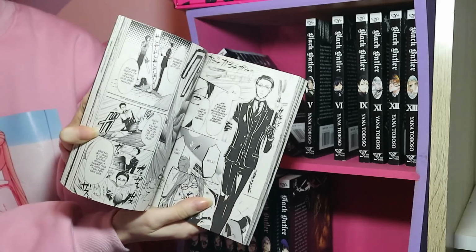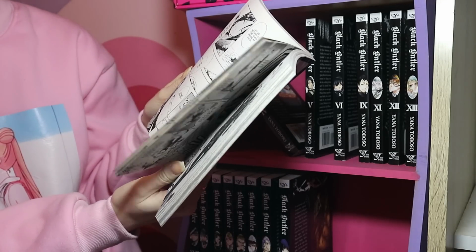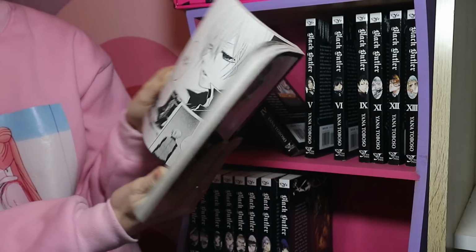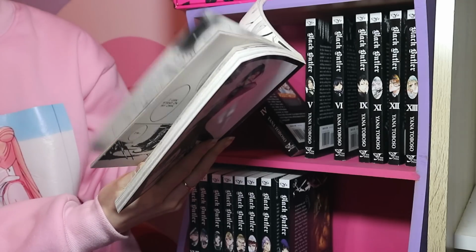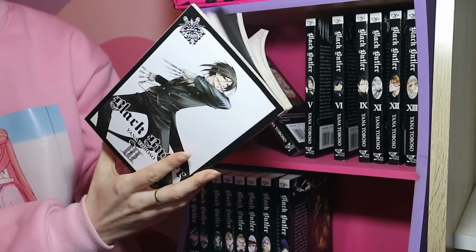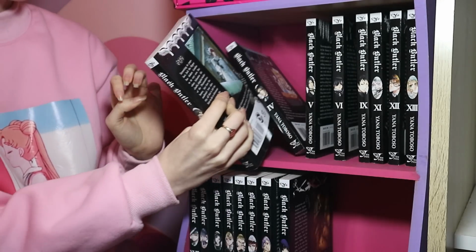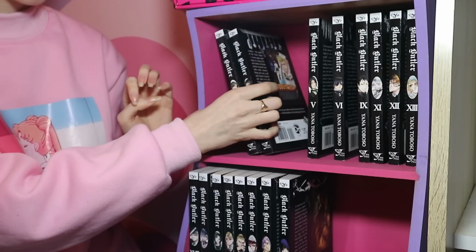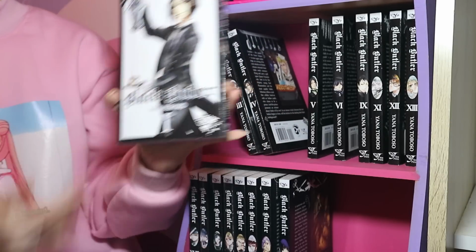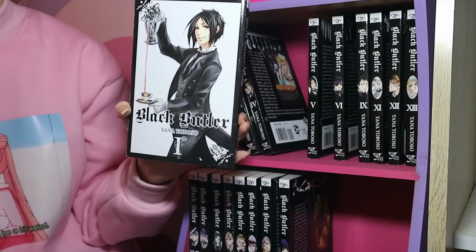Oh, there's William T. Spears, one of the Grim Reapers. The art looks so different in the earlier ones. Madame Red, Undertaker. And here we have the first ever copy of Black Butler.